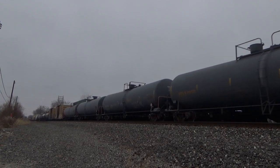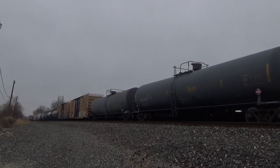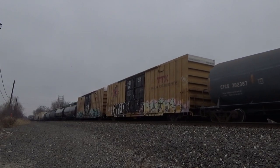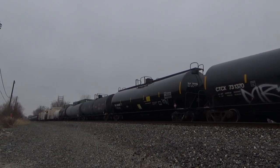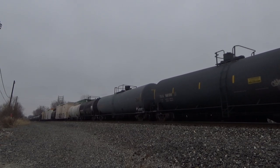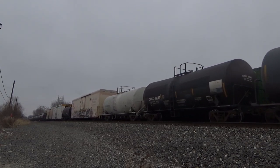Starting off here at Vickers Junction with the eastbound manifest, with the DPUs being used on an intermodal bound for Chicago. Safe to say that we've already been here and we always saw two trains.